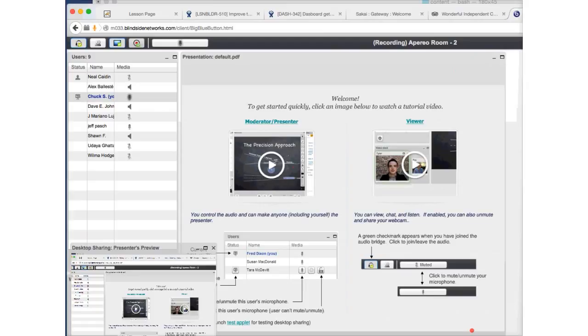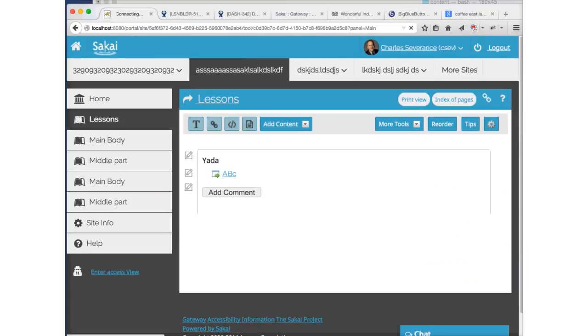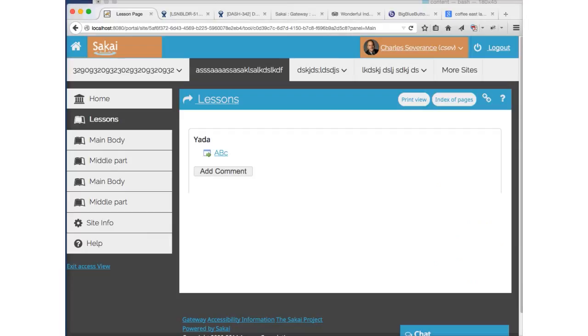What's the orange? There's something styled differently, and it probably isn't perfect. Looking at the access view, it's supposed to be better than that, right? I'm sure something was supposed to all turn orange at the top or something, so that you know you're in access view, but it's not. Something's not doing something, right?